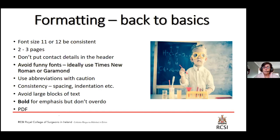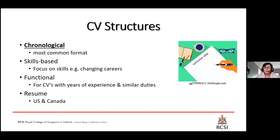Bold for emphasis, but don't overdo it. If you decide you're going to bold your headings, we'll leave it at that. Don't bold paragraphs or anything like that. And then it needs to be in PDF format, unless they ask for a different format. Usually the professional expectation would be that you would submit your CV in a PDF format.